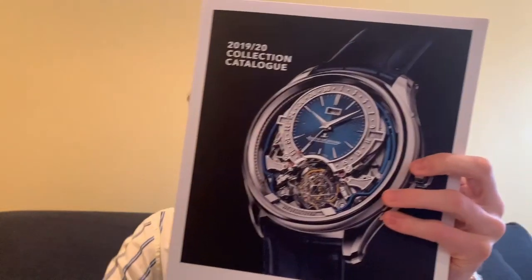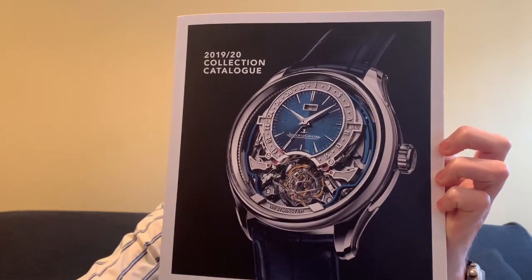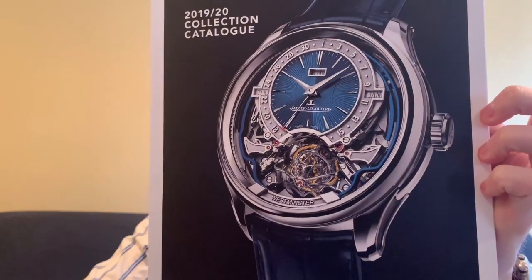I love the fact that the front of the catalog is this watch. I think having it on the front allows you to really see the detail that goes into this, all the different angles and levels and where things are supposed to stand out. Also, a Gyrotourbillon is not an easy feat. So it's beautiful. I really love that it was chosen for the front cover.